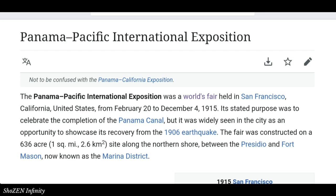So accordingly, it opened between February 20th and December the 4th, 1915. Its stated purpose was to celebrate the completion of the Panama Canal, but it was widely seen in the city as an opportunity to showcase its recovery from the 1906 earthquake. The fair was constructed on a 636-acre site along the northern shore between the Presidio and Fort Mason, now known as the Marina District.